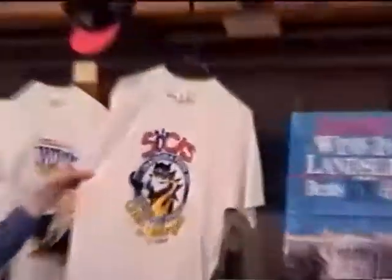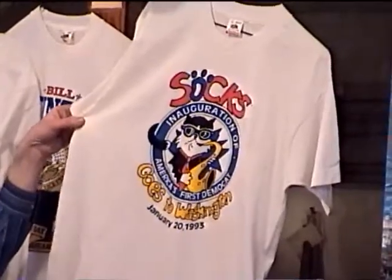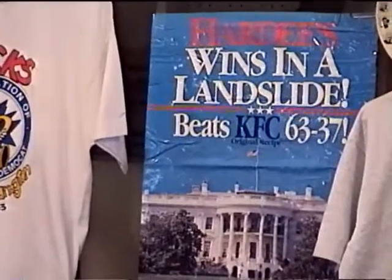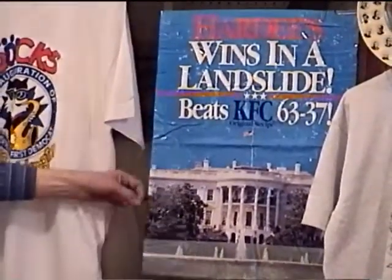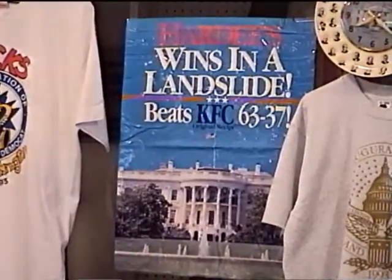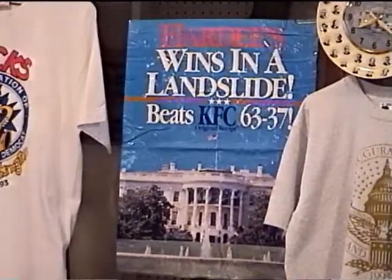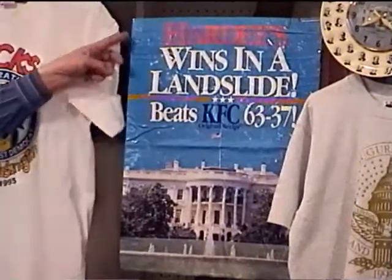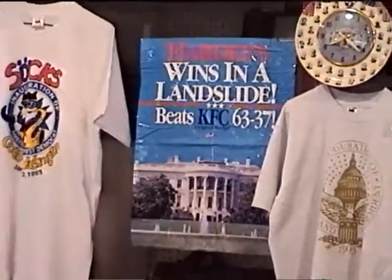This is Socks the cat. Socks goes to Washington. Back several years ago, we were eating over at Hardee's, and they put this poster up on the wall. And after a while, we kept going over and saying, "Can we have that when you get it down?" So eventually, we ate there enough, and they gave it to us. And it's Hardee's wins in a landslide over KFC, with a picture of the White House.